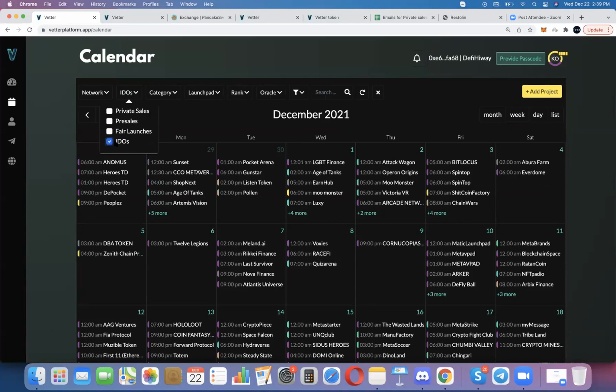So you mean now the date of getting into the IDO as well as the date that it launches to the public on a DEX is both included? They're both included, yeah. And then when the project's being edited, both can be added, updated, etc. Okay, great, very good.